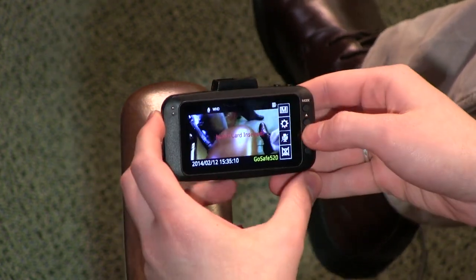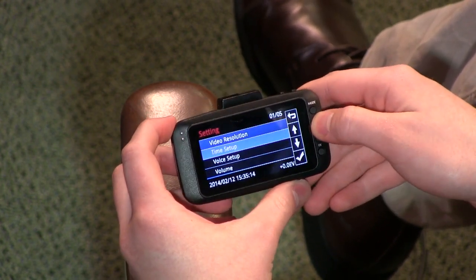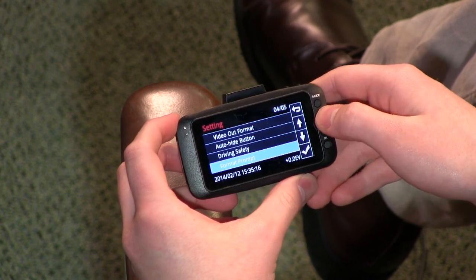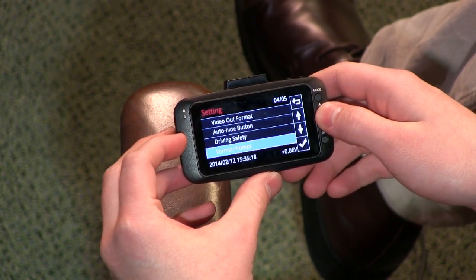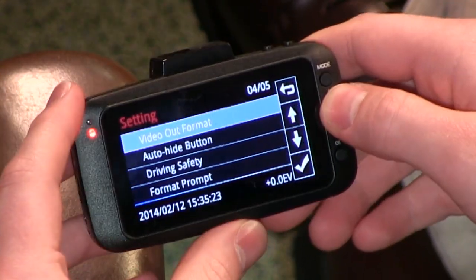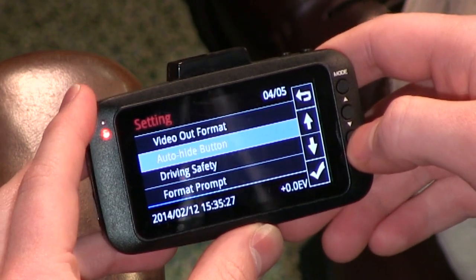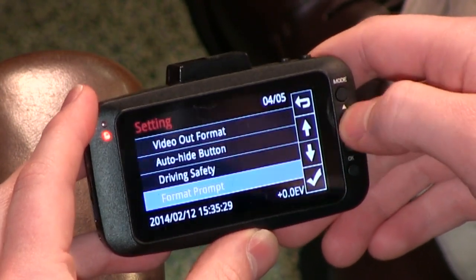Exactly. There's a lot of settings that you can auto configure, and some of the ones that I turned on was that the screen would auto turn off after a while. The volume, I turned that down. Now, it does also have some features that I really disliked that were turned on by default.